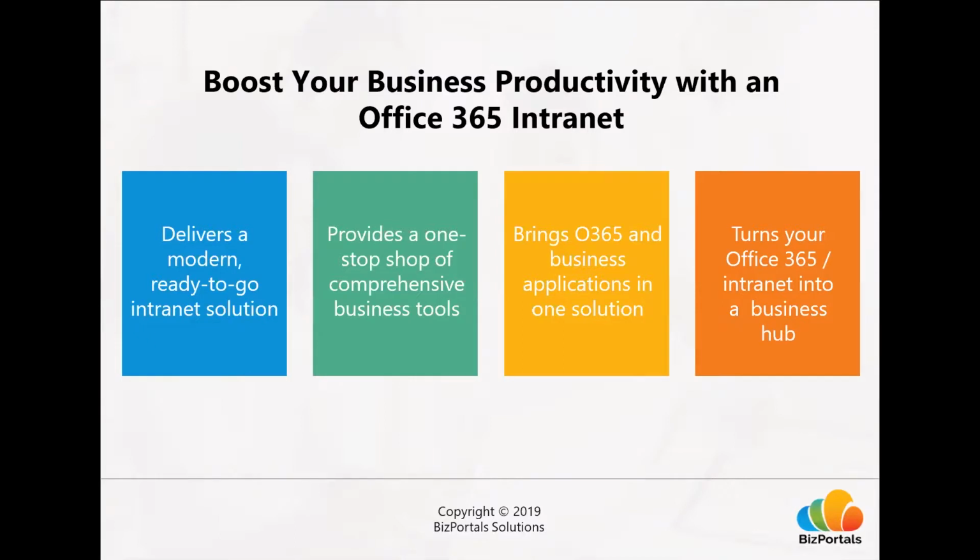Two, it goes beyond just communication, collaboration, and other typical intranet features. It provides built-in document management, project management, HR, and workflow automation tools, all in one solution to be your complete business intranet. Three, it is built on Office 365 and SharePoint, so it has added benefits.